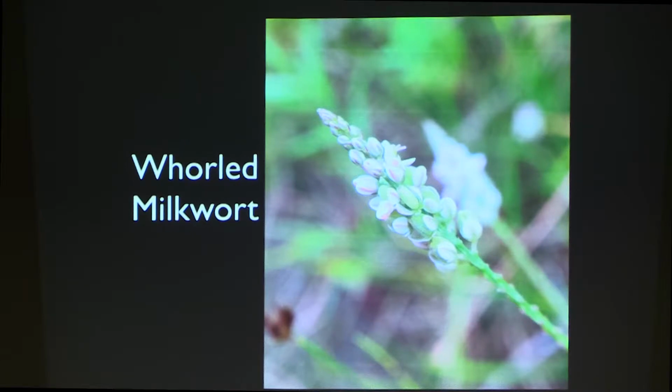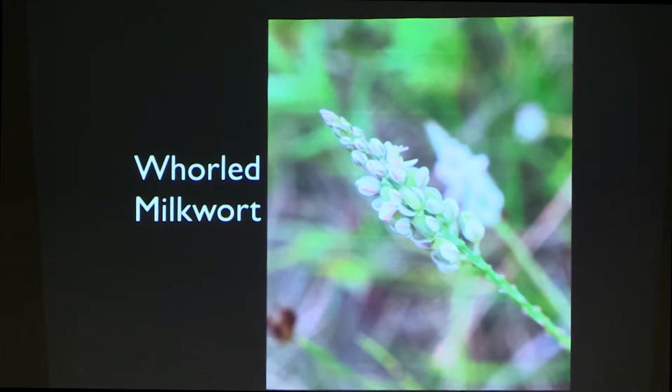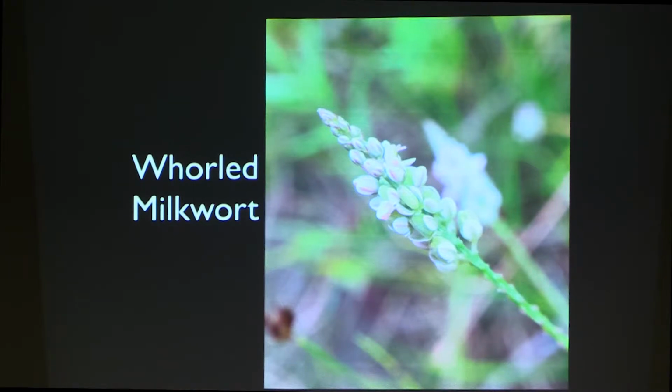Whorled milkwort is, I think, listed as rare and unusual. You can see where flowers have fallen off, florets. It just keeps growing and putting out new ones all through the season. And the leaves grow in a whorl, but the ones I find don't grow in a whorl. There's a separate species, with a scientific name they tacked on ambigua. It doesn't really match what it's supposed to, but we found quite a large population of that in Brattleboro, just by chance.